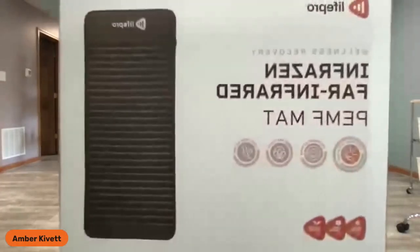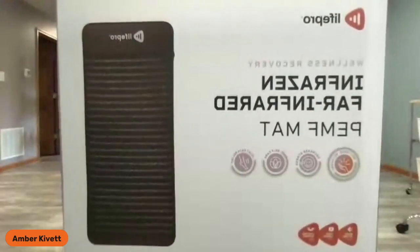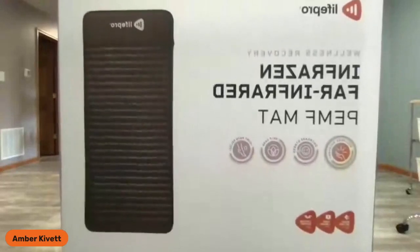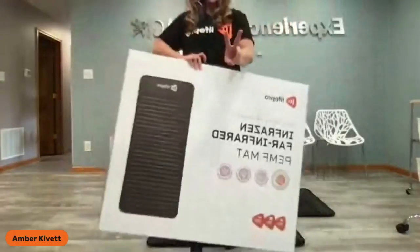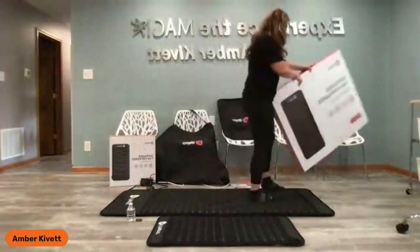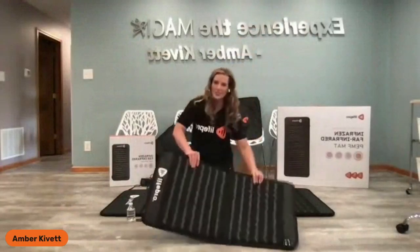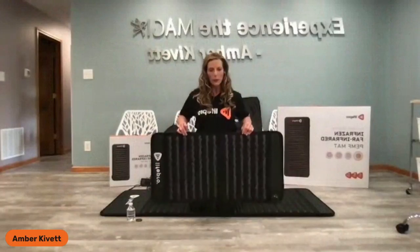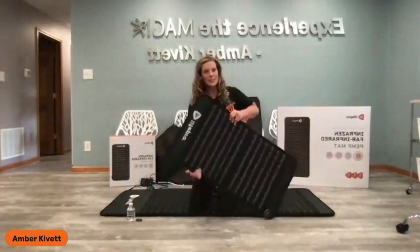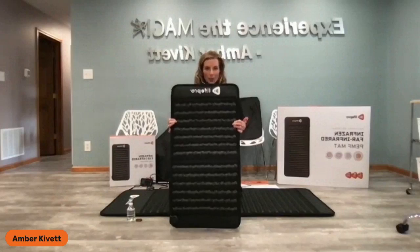You can see exactly what it says in case you can't hear or understand exactly what I'm trying to tell you. But it is a far infrared PEMF mat, so you're getting two technologies in one. And you're going to see, I've got two different mats here. I've got one, it's just a baby. It's just the mini. It only weighs about 9 pounds, 8.8 pounds. Size-wise, it's 39 inches long by 19.5 inches wide. And it takes about 15 minutes to heat up if you're using the infrared setting on it.